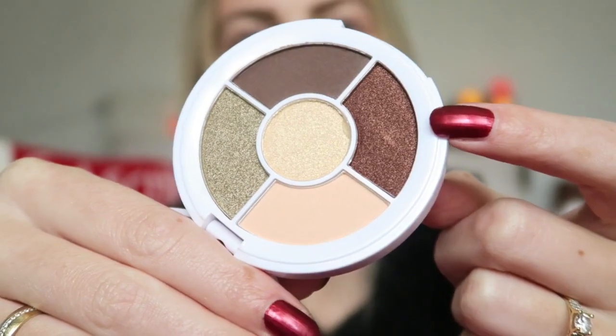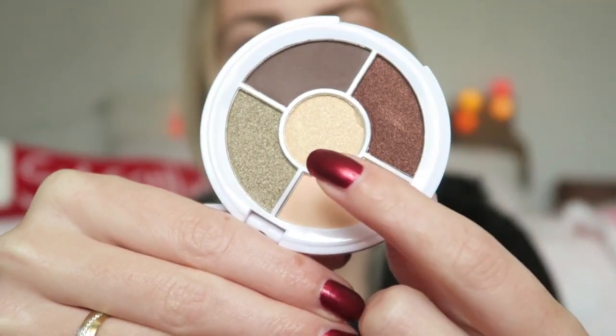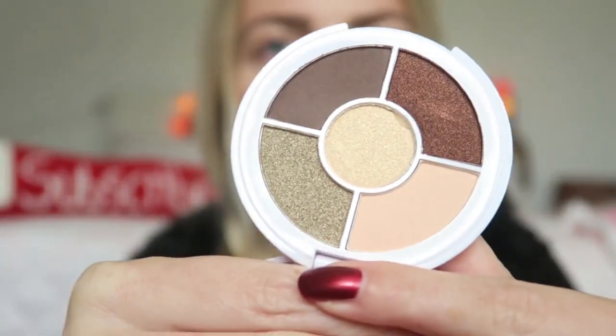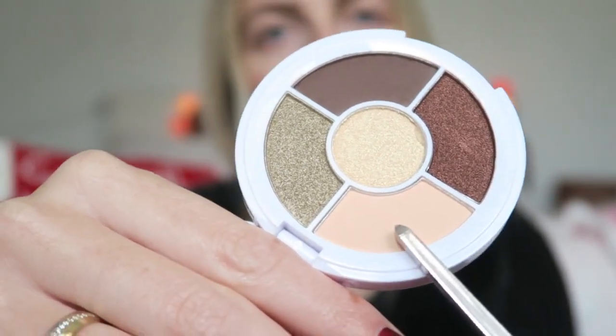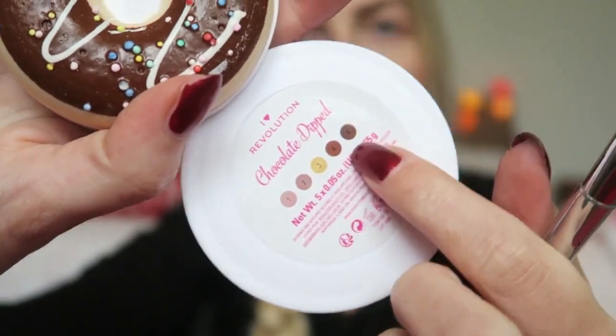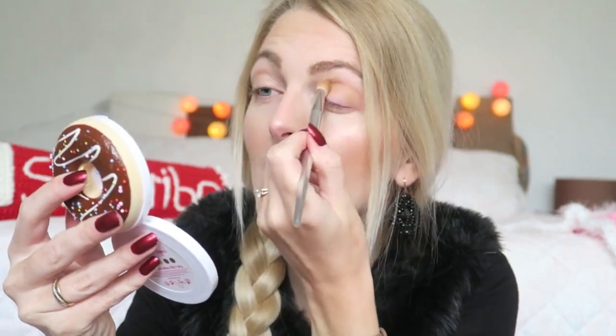This color looks so beautiful, like a really deep chocolatey color. Beautiful golden shade, two mattes, and also this really interesting green shade. I think this palette you can wear every day, really wearable colors. So I will start off with applying this shade in my crease and after this shade. They don't have names, but they have numbers on the back, so you can check them out. And this is a really light shade, so I'm not sure if you can see it really well on my skin tone.